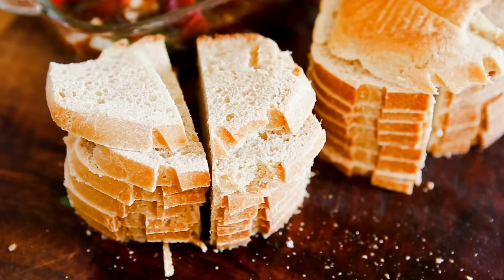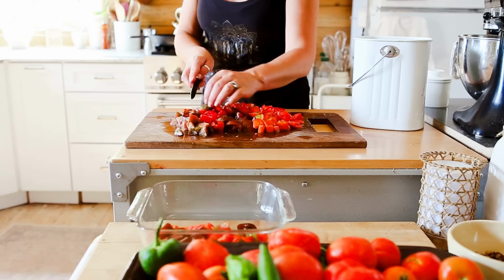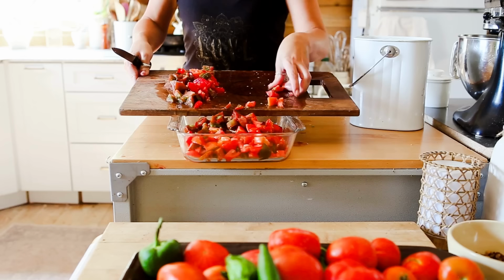It is super simple. I like to use slightly firm tomatoes, and you just chop them up. And I like to do some that are smaller and some that are larger in size. So some of them I'll dice and some of them I will chunk up. And I find that just adds to the rusticness as well as to the texture. Whenever I make bruschetta, I make it entirely to taste. And that means I don't measure.